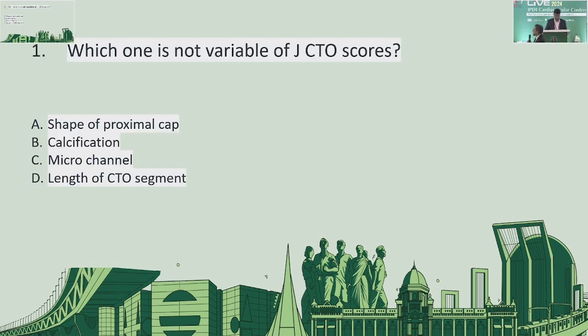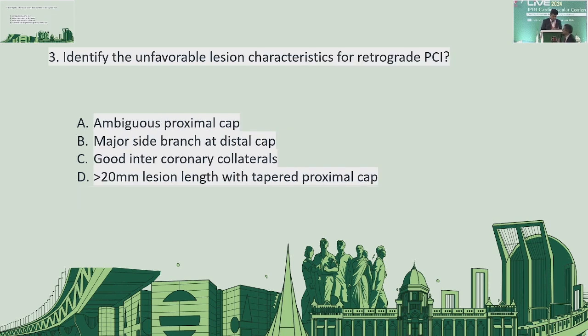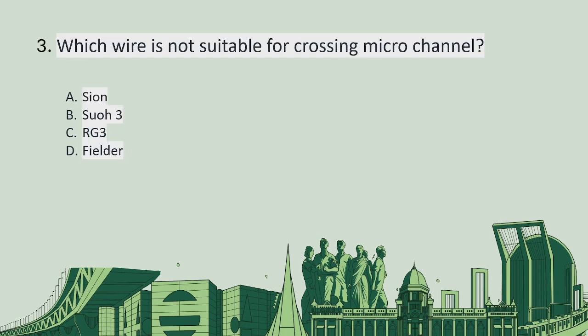This is question number one. Number two, second one. Number three. Last, number four. Which wire is not suitable for crossing microchannel? I think not so tough a question. Any other question? I think it's okay. Okay, good.